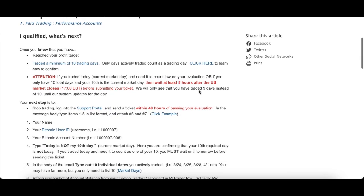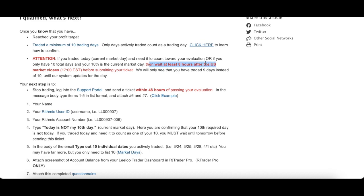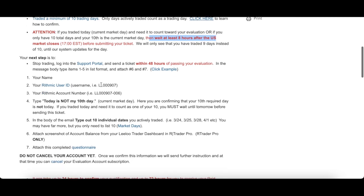I've shown this in a few other videos, but basically, you trade the 10 days. It says right here, wait at least 8 hours after the US market closes. So I just waited till the next morning, quite honestly. Stop trading, log into the support portal, send a ticket within 48 hours. So you kind of have to wait till the next day, but please do it within a day or two. And these are the 7 things you need to send them.